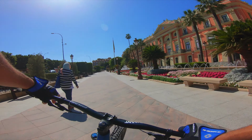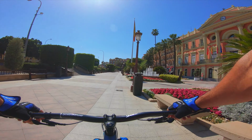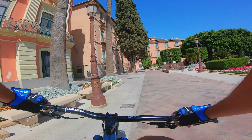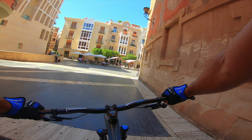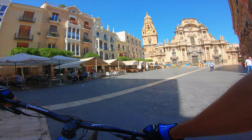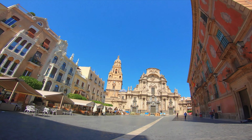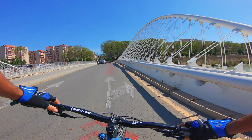You guys can check this out. Look at that, beautiful. Hopefully the sun's not too bad. Nice little waterfalls, beautiful building. And let's just come over here right quick. And here's one side of the cathedral. In all its beautiful glory. Pretty dope. Okay, and one more nice little bridge.